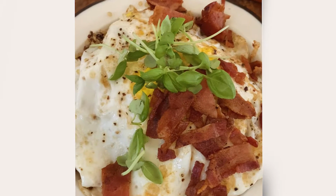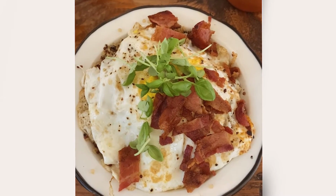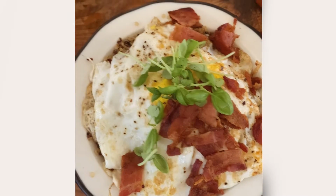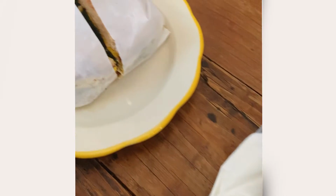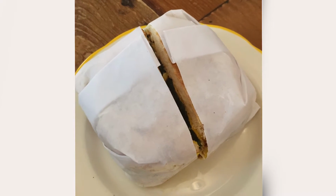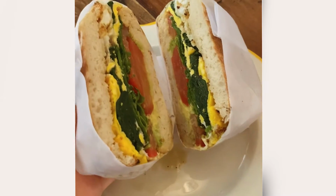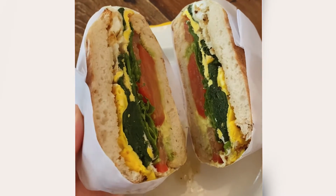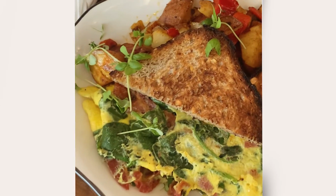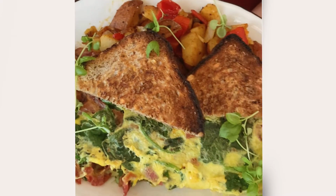So I got a quinoa bowl with roasted red peppers, I think mushrooms and onions and bacon bits. Allie, what did you get? I forgot the name. She got a fried English muffin with two fried eggs and spinach. Chloe over here has an omelet with spinach and bacon.